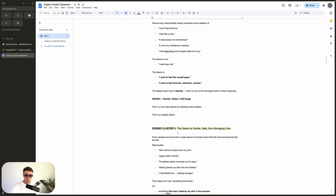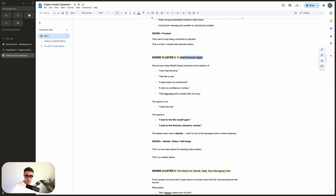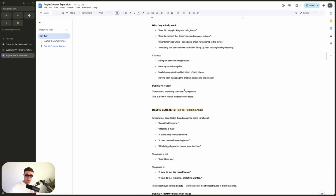So the safety angle, the safety desire, this is where it can really come into play. Whereas something like this, to feel feminine again, I've mentioned here, this is a true mass desire and a bleeding neck problem. If it's ruining their sex life, if it's ruining their dating life, like if they generally can't put on makeup because of all of their hair and they just want to be a normal girl, this is a really, really, really strong desire, because this ties back to emotion. And emotion is the strongest desire to get someone to convert. So that's kind of the breakdown on how I'm looking at things.